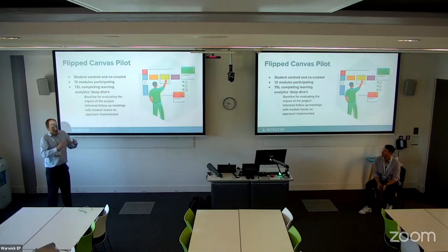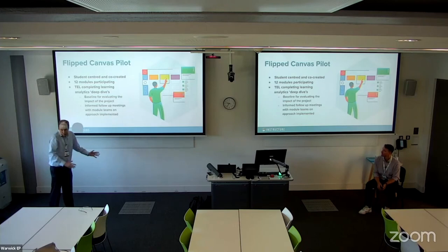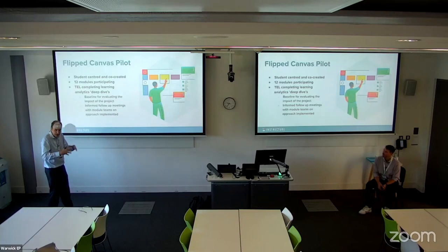This active engagement, great. Student partnership, we have programs in the university, but for subsets of students. The co-creation here within Canvas modules, we're looking at encompassing that whole cohort.